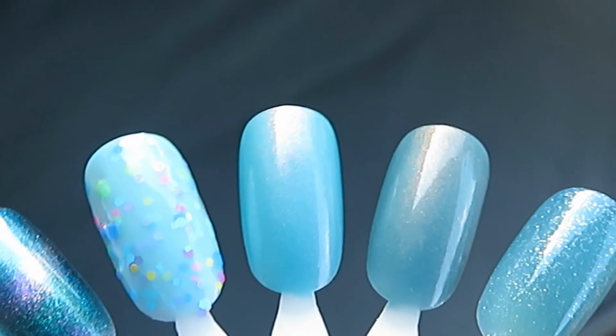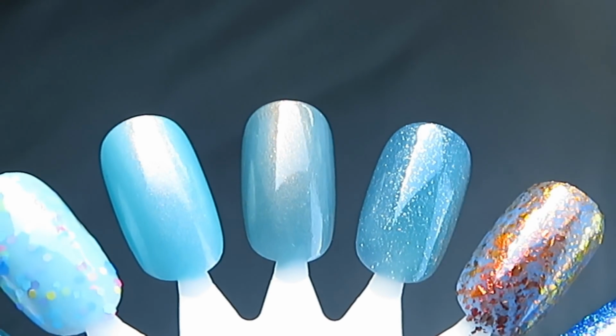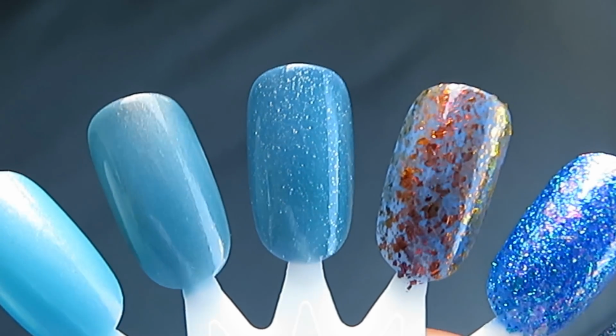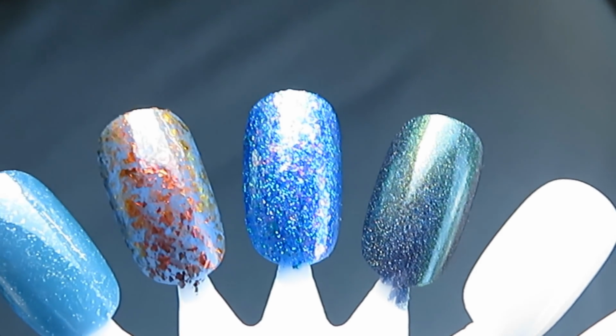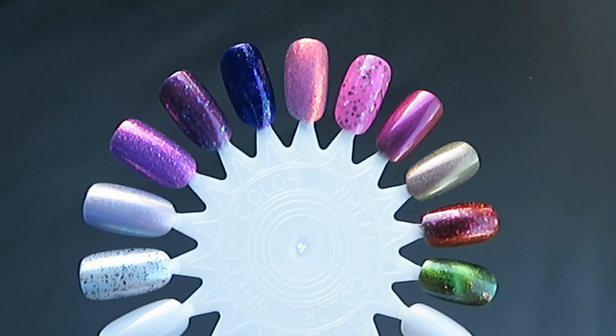Then beside that, we've got by Dany Vianna. With the copper shimmer, we have MTK Designs. With the platinum flakes is Pampered Polishes. With the shifting red flakes is KBShimmer. The bright blue is Rogue Lacquer. And there at the end, we have Wildflower Lacquer.